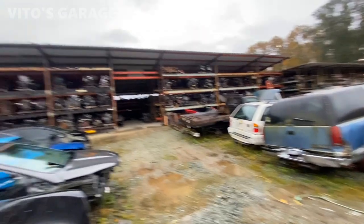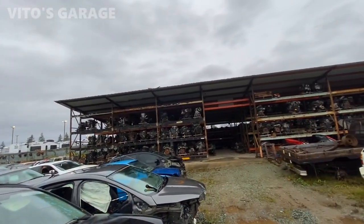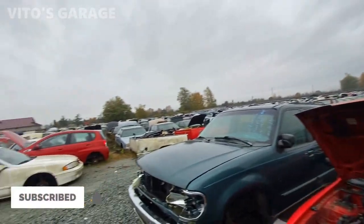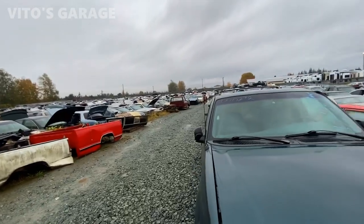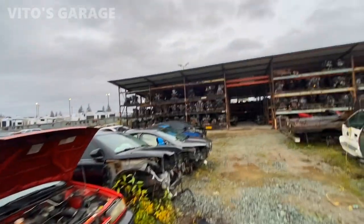Wow. What I really love about these types of junkyards is that they actually save a bunch of parts. It's pretty amazing. Look at all these engines and transmissions. They just save a bunch of parts and it's awesome. That's what I love, because a lot of other junkyards, like Pick and Pull, just have people remove some parts, and then the rest of the cars just get crushed.